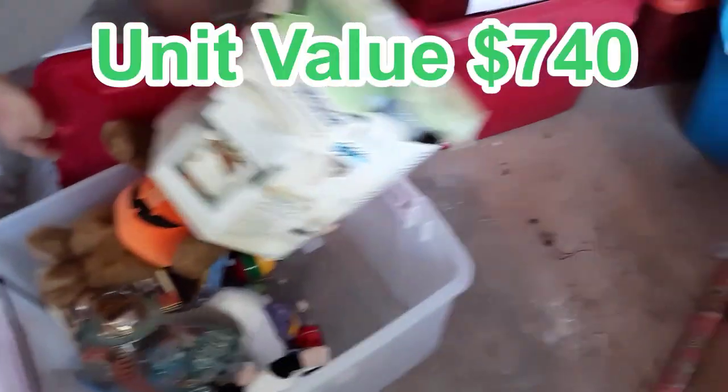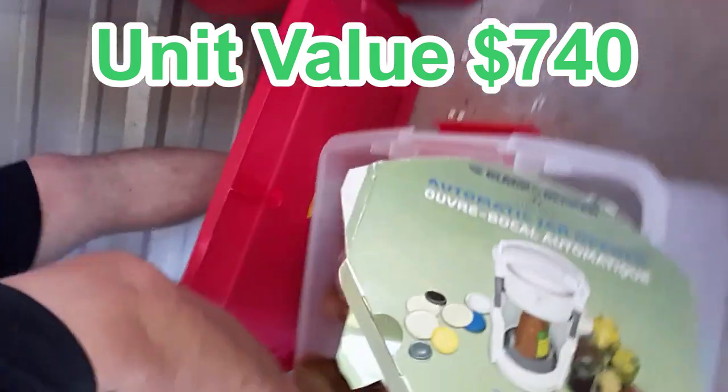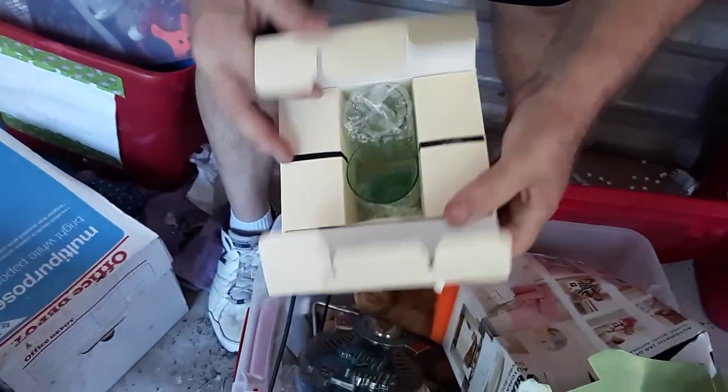Hang on, what's this first? Is this an automatic jar opener or something? Okay. Hold on a minute. I'll make jar opener. People with arthritis or something, they can't do things. But just a bunch of little shot glasses. Yep. Oh, isn't that cute? They're in there. Okay.